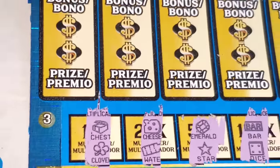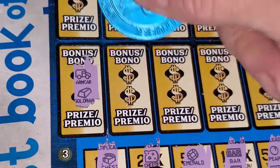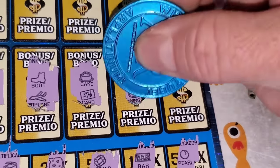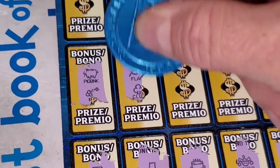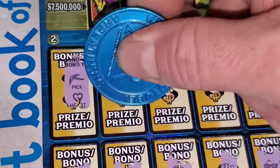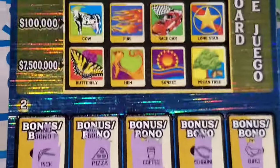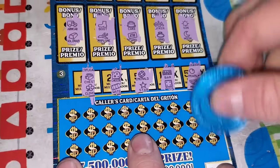The clover chest. All right, two matching symbols. Hate to lose on three in a row to end the pack. That would suck. But such is the game we play. Nothing there. Let's get it done the old-fashioned way and let's play some bingo. Ticket 15.